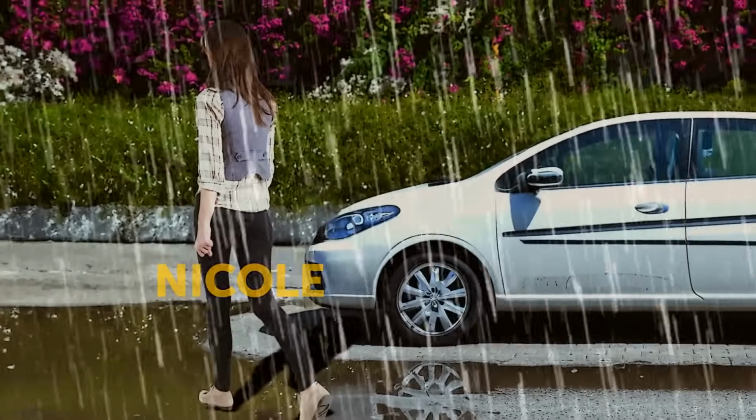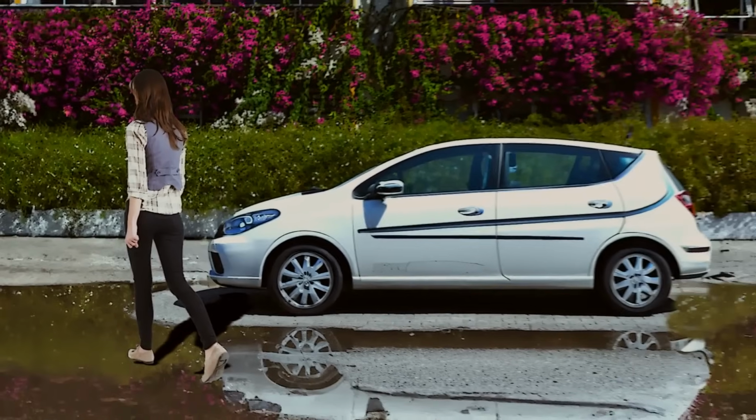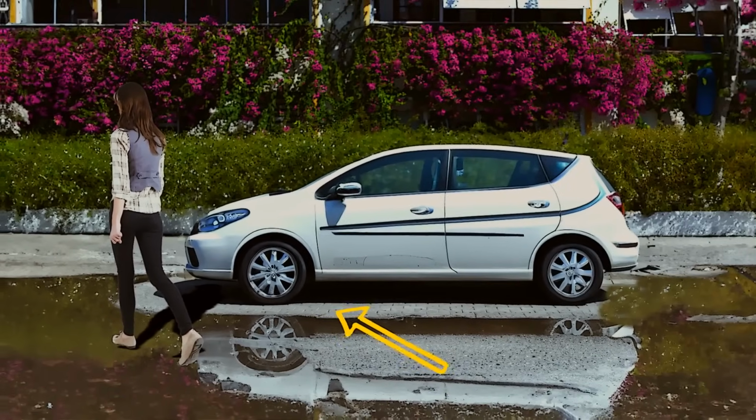It was Nicole. It had been raining for the whole day. If the woman had returned home just an hour before, the road under her car would be wet.